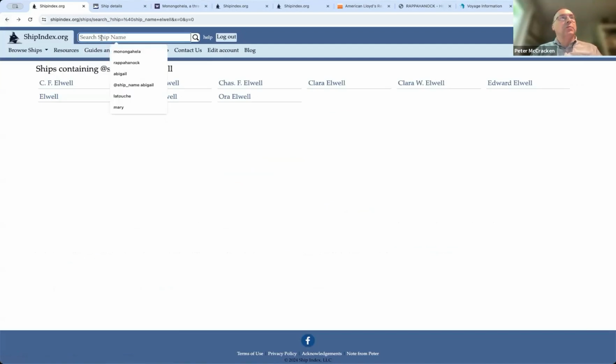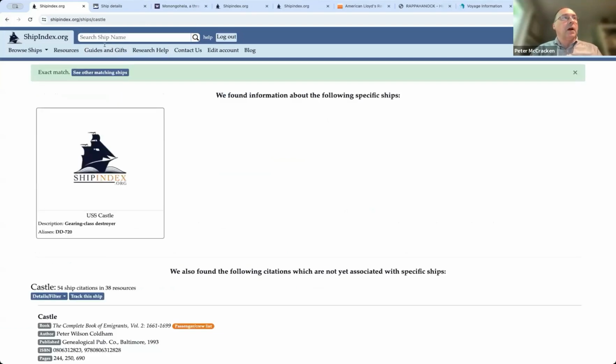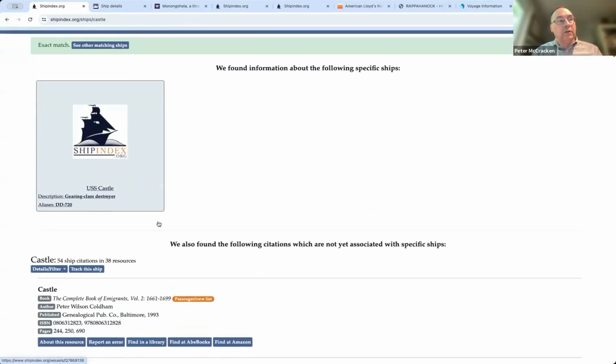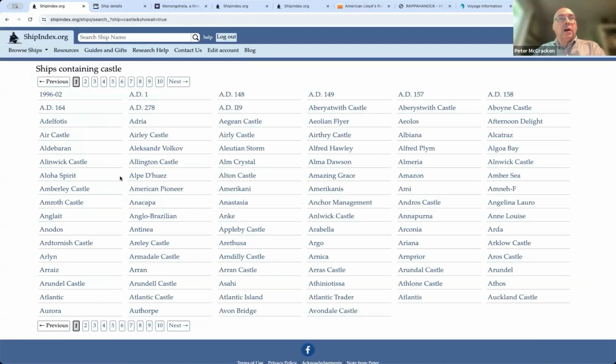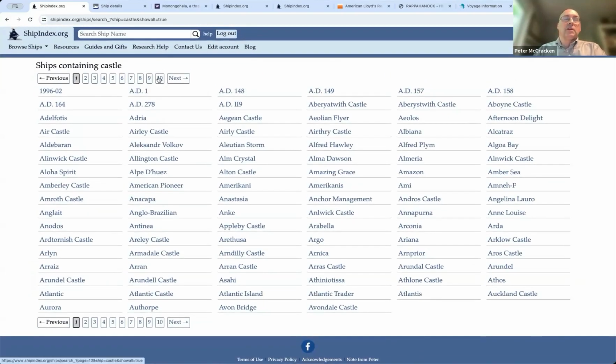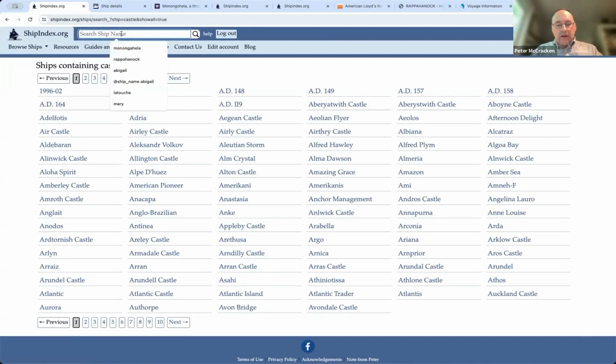And I want to show you a couple of other ways that this can be particularly useful. If I search for Castle, I found 54 ships here, including one that was a USS Castle. I'm going to click on see other matching ships, and let's see what I can find. You can see it goes up to 10. There's a ton in here, and a lot of them don't have Castle in them, but mostly Castle appears as the second word. So how am I going to find just the ones that end in Castle? The answer is if I do Castle $.